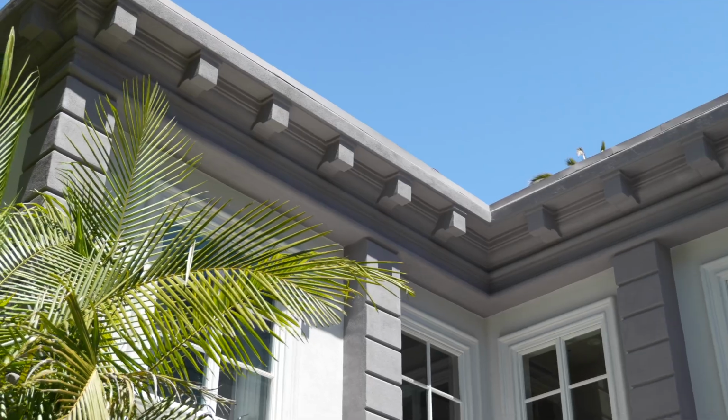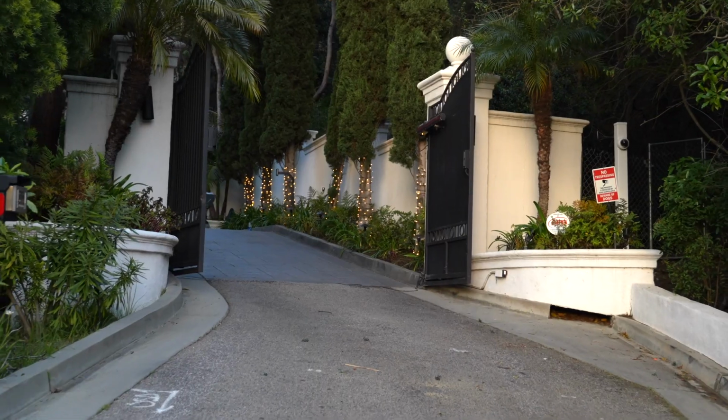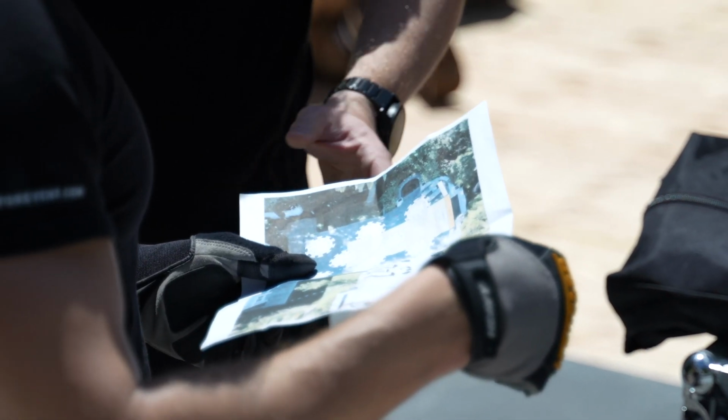Before organizing any event, we always visit the site. This time was no different. On the scheduled day, we went to the venue for a walkthrough, checked the site, and discussed all our clients' requests.